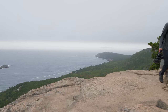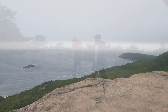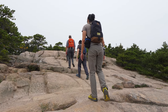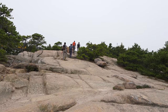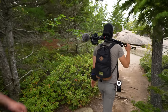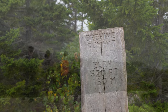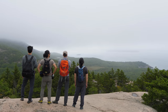Luckily for us, our way back down would be much more relaxed. The Beehive was formed by a process called glacial plucking, which left it steep on one side, but gradual on the other. But of course, before heading back down, we had to take some time to enjoy the scenery from the summit of the mountain. As we gazed out, we were awestruck by the stunning scenery of the American Northeast.